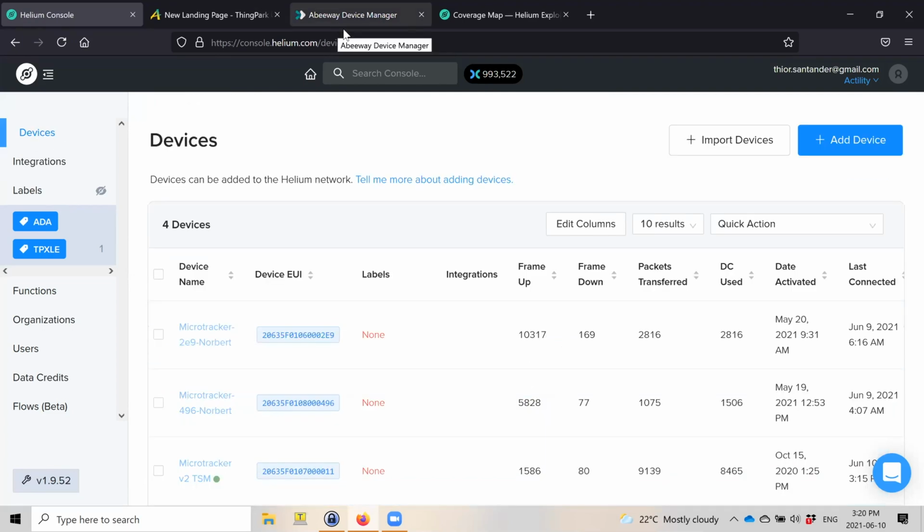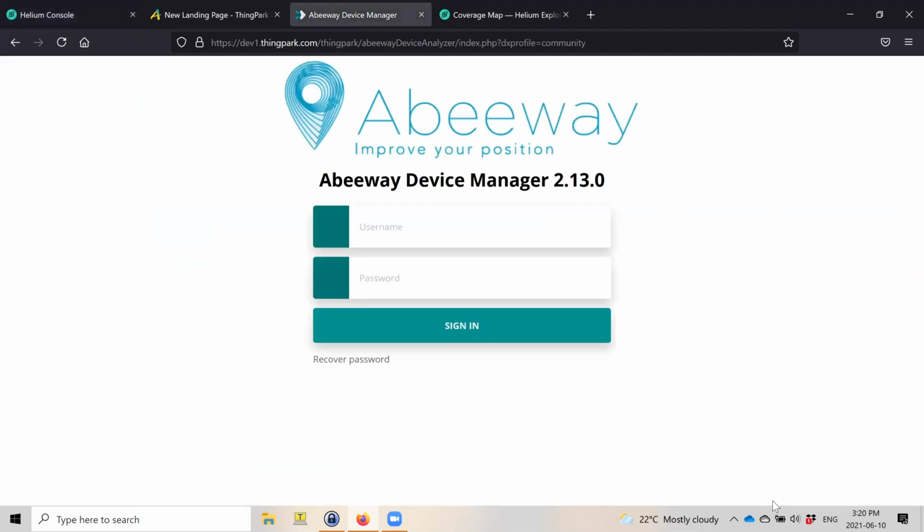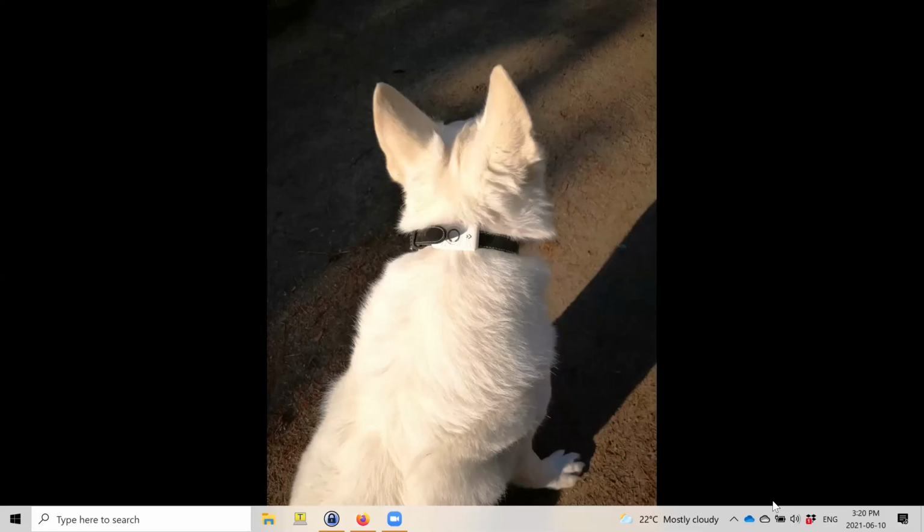Going to the Abeeway Device Manager. First of all, I wanted to show you what I did. I attached the micro tracker I showed you on my dog's collar, and I started to see what I could find, like where she was spending time, and what kind of technology was used in different places. So on the Abeeway Device Manager, let me take my account.